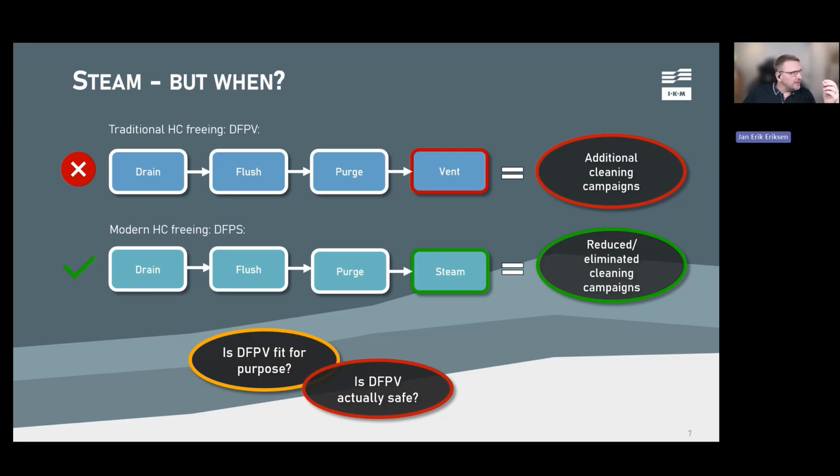Another thing is that for me, who's worked a lot offshore, we spend so much time trying to avoid methane on deck leakages. And all of a sudden we think it's a brilliant idea just to open it up and let it onto deck. And it isn't a brilliant idea. It's still just as bad as it's always been.